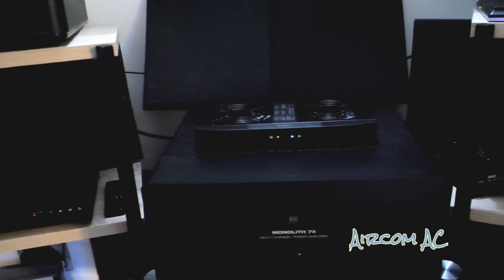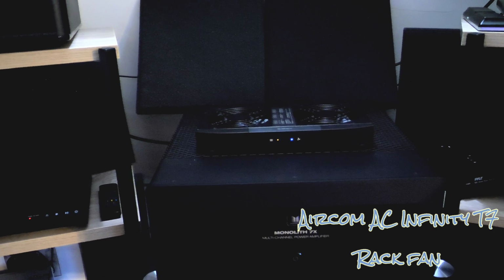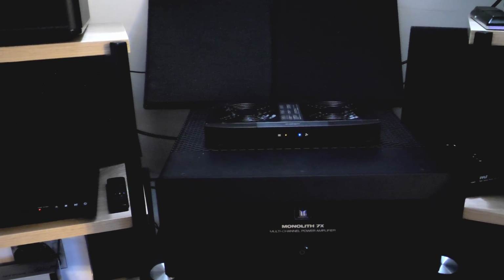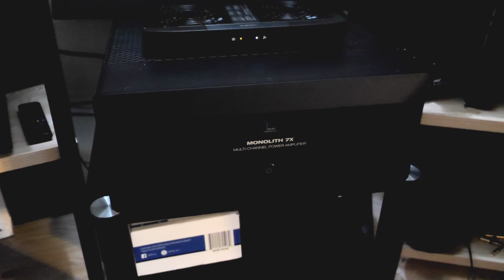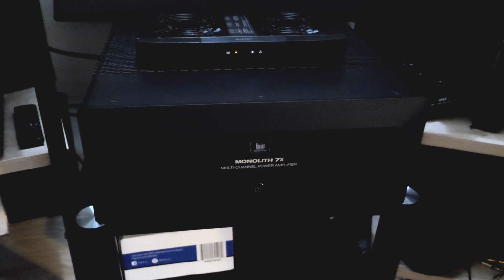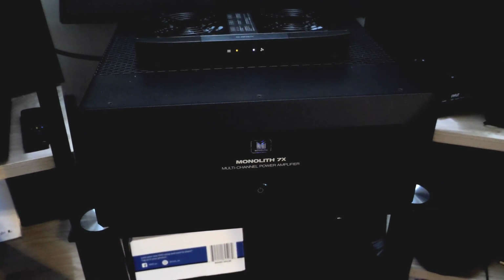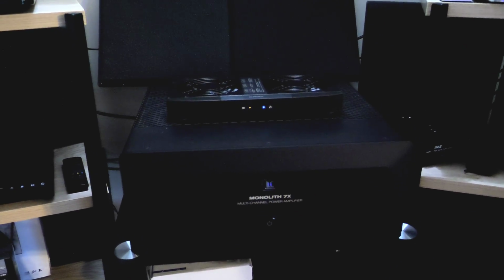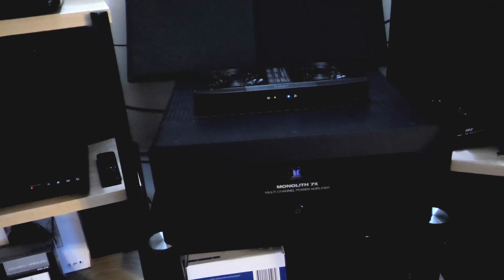On top of the Monoprice Monolith is my AC Infinity. I think it's the T7. It's their very, very small model of the fans here. It's an automatic fan that kicks on when it reaches a certain temperature inside the closet on top of the Monolith. So instead of blowing cool air into the amplifier, it takes the hot air out and shoots it up. It's very good. It's super whisper quiet. You can't even hear it when it's on in front of you. But anytime the amplifier gets to a certain degree, it kicks on automatically and turns off automatically. It's brilliant. Why would you not have this?